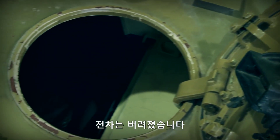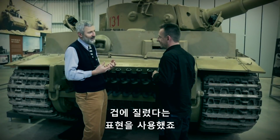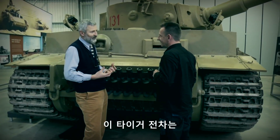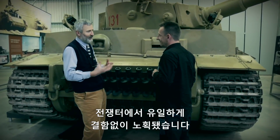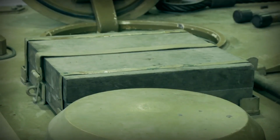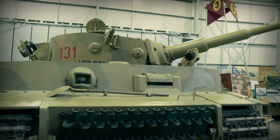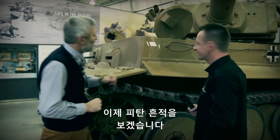They abandoned the tank. The German war diary actually uses the word panic when they leave that tank. It's the first Tiger we've captured intact on the battlefield in the West. So let's have a look at the damage.